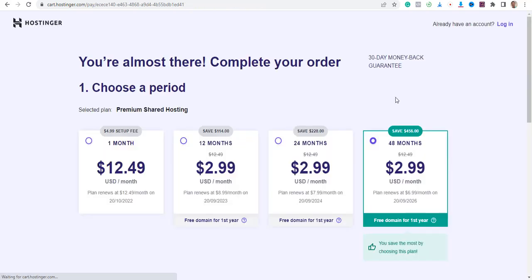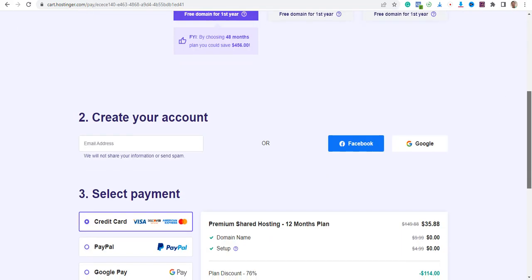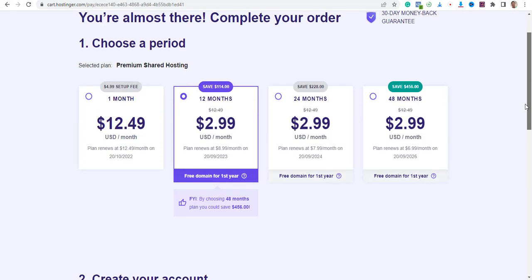So you can see a month is $12.49. This one is for 12 months, which is a year, at $2.99, like we saw. You can also get $2.99 for 2 years. If you have the money, depending on your budget, you get a free domain for the first year. If you don't have a lot of budget, you can just use this one for the 12 months, which is a year plan.